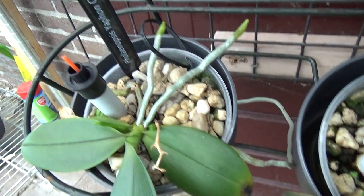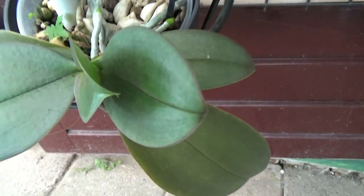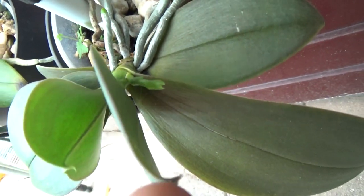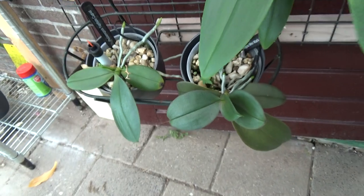It's the Yepon Cupid. Next to it, I have my mini mark. And yes, I see a spike. I hope you can see it there as well. Next to the root, there's a spike. And yeah, look at this. Mini mark is also making two spikes, both of them. So that's going to be very nice, I believe.